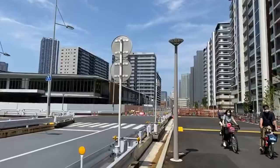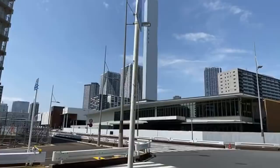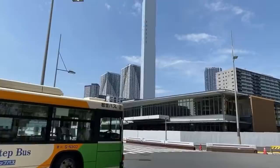I did look at some of these apartments here. They're kind of pricey. Most of them you have to purchase, and they started at about $500,000, those two apartment buildings there. It's a beautiful park between them. And the Olympic Village is now connected by a bridge, so you can walk across on this side of Harumi Island.